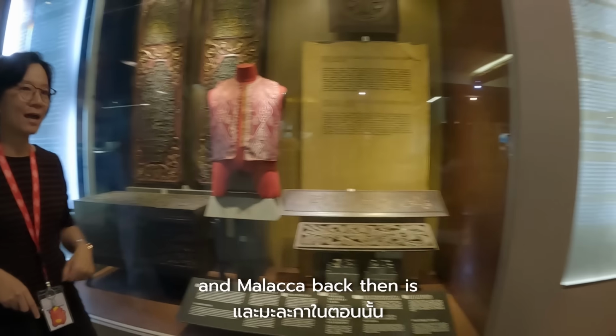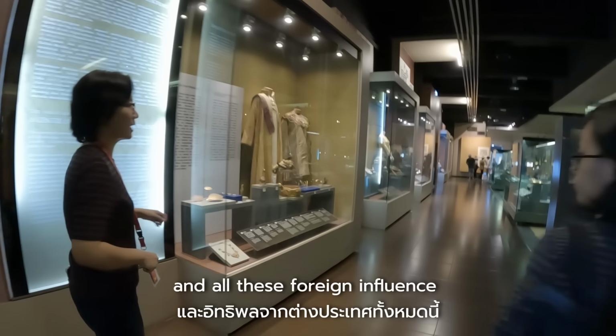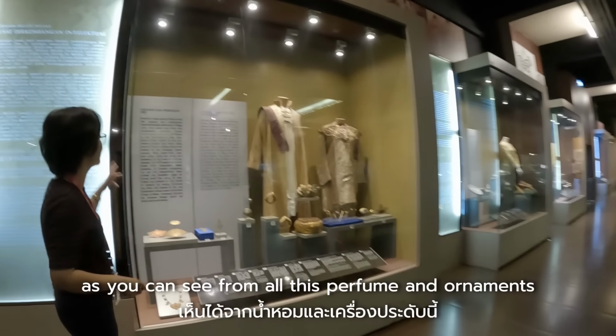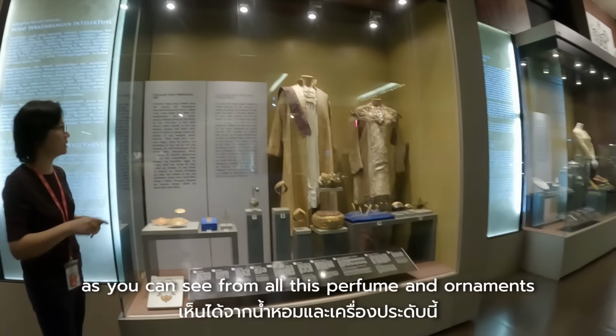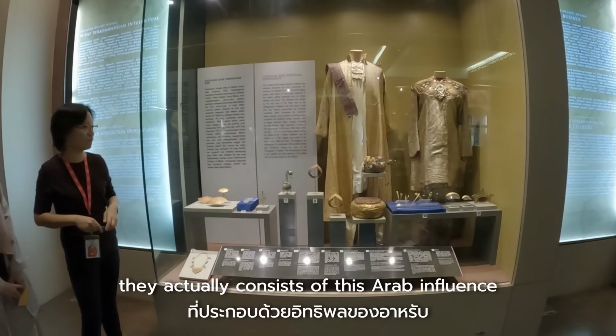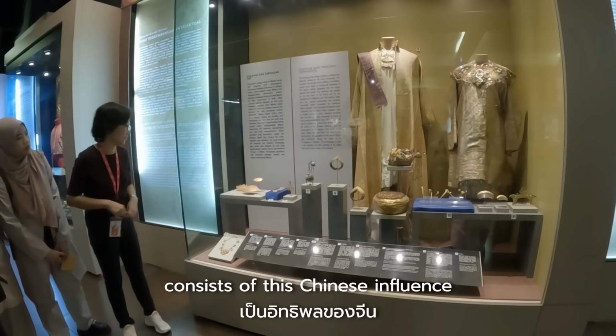And Malacca back then had a lot of foreign influence, and all these foreign influences were accepted by the locals. You can see from all these costumes and ornaments, such as this wedding gown here, it consists of Arab influence, and also this hairpin here consists of Chinese influence.